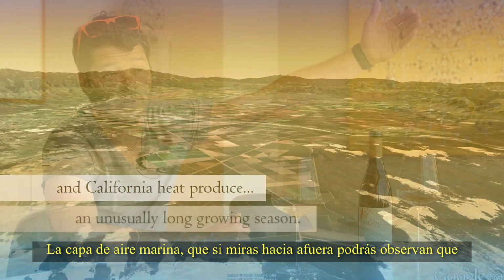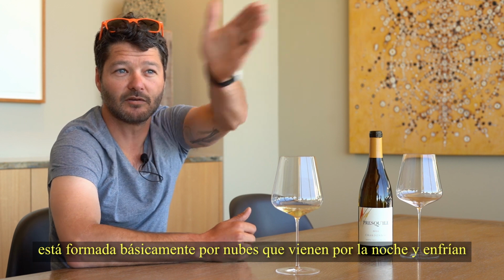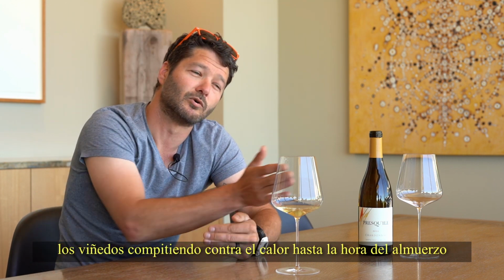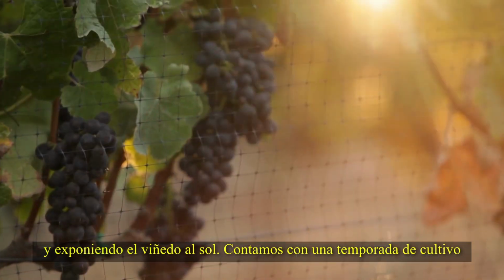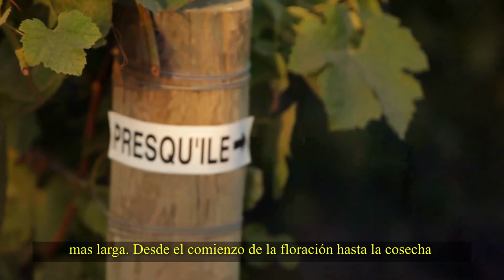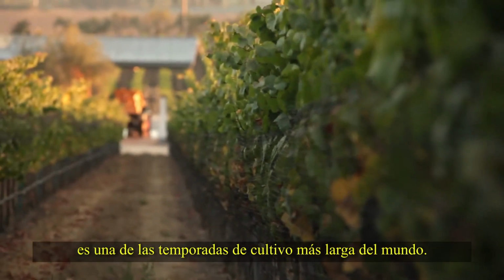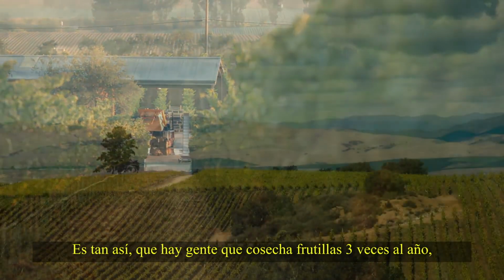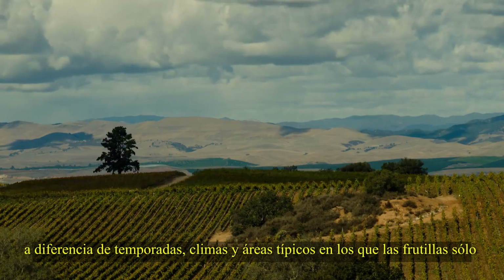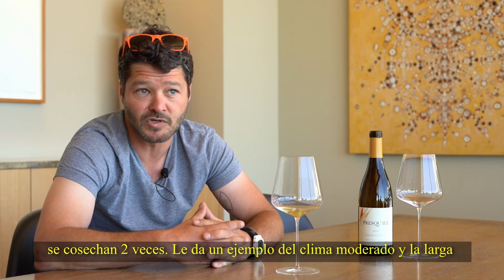So it's essentially a marine layer, which if you look out there, you can see it's basically clouds that roll in the evening and keep the vineyard cool, basically cooking off again towards lunchtime and exposing the vineyard to the sun. So it creates a much longer growing season. From when we start flowering till we harvest is one of the longest growing seasons in the world. So much so that the people that grow strawberries here can harvest strawberries 3 times a year. Whereas in typical growing areas, you can only harvest strawberries twice.